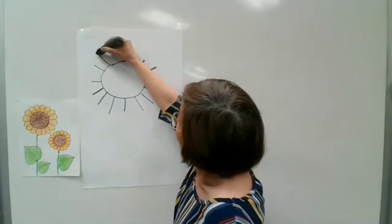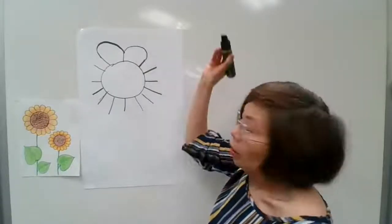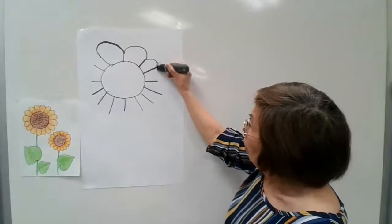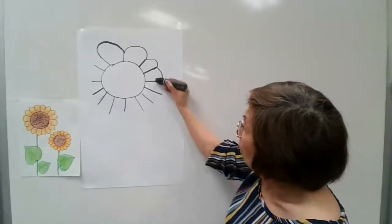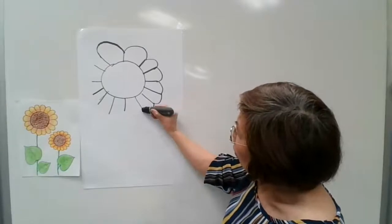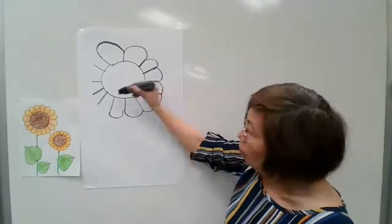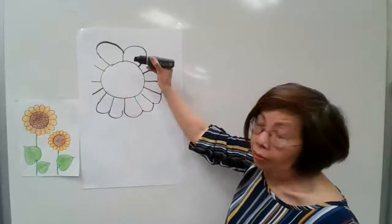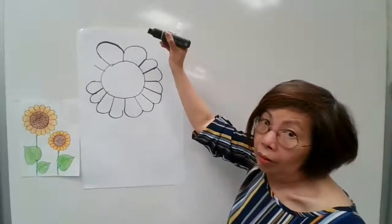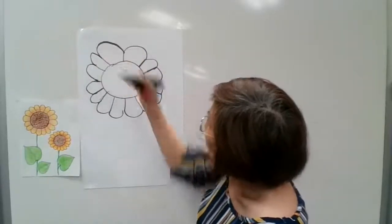Okay. So you can just like this. Just connect them like this. Okay. Just a curve. Connect them. Okay, almost there. And here. Okay. So now you have a sunflower.